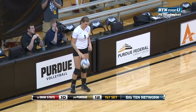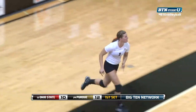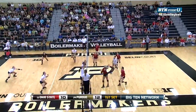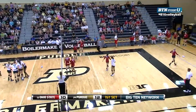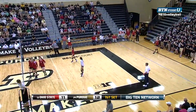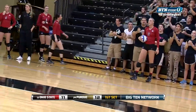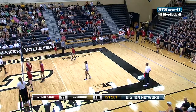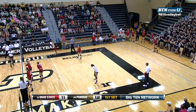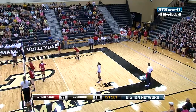So we got 3 attackers up for Purdue right now, 3 blockers. Setter is up for Ohio State, so 2 attackers on their side in the front row. So Leary comes from the middle of the floor around to hit the seam. That play, if the middle is running in front of the setter, should be a fairly easy play for the Purdue blockers, mainly because you have one of the attackers for Ohio State averaging 5 kills per set on the outside. Purdue blocker should be all over that.